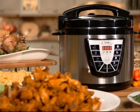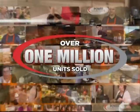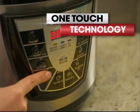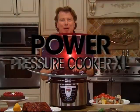And now the new Power Pressure Cooker XL comes in a huge 10 quart size, making it perfect for big family events and all your favorite holidays. Over a million people can't be wrong. You can cook up to 70% faster with so much more flavor at the touch of a button. Here's your chance to order your own Power Pressure Cooker XL.